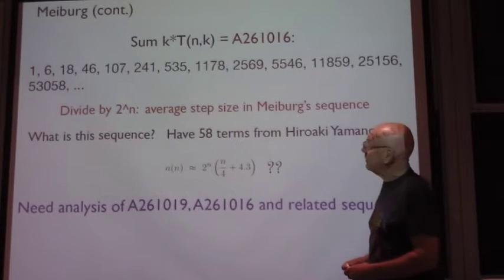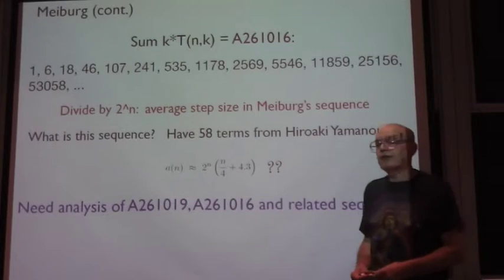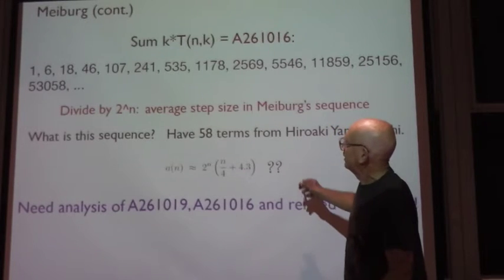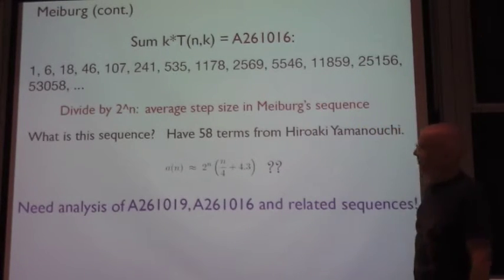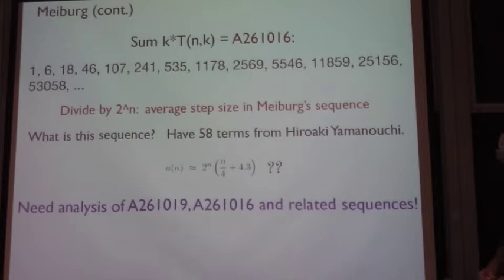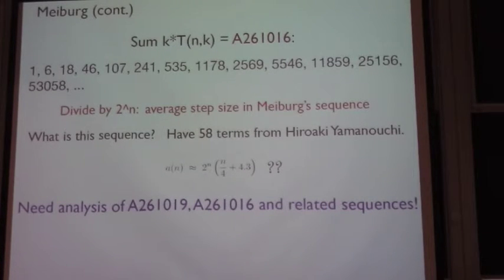Well, we have a lot of data. Hiroaki Yamanouchi worked out the first 58 rows of that triangle. So we know 58 terms of the sum. What is it? Well, it seems to be about 2 to the n times n over 4 plus 4.3, very roughly. We would like to have a better analysis of all of these sequences.